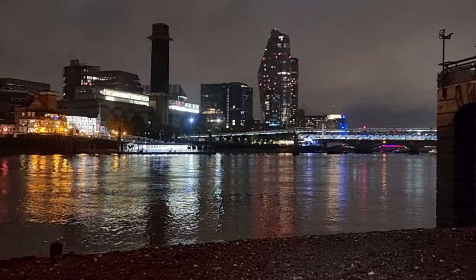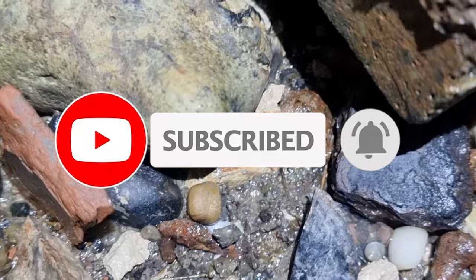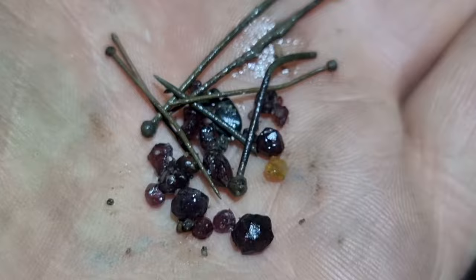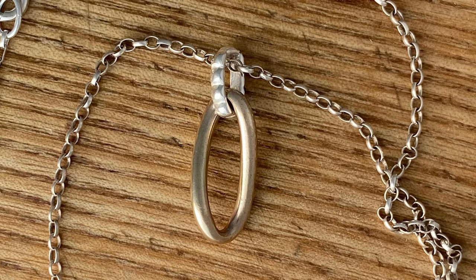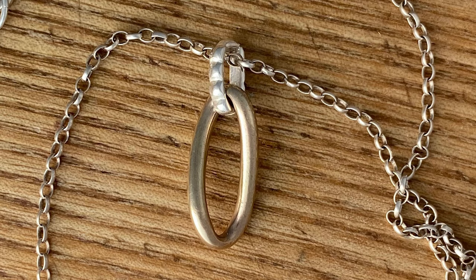I should mention that Wendy is also a permit holder, which you have to have by law if you plan on searching the Thames foreshore. So we got busy finding garnets and a few pins for her jewellery projects, but another reason for meeting with her was to give her my modern gold chain that I recently found. And she has expertly taken it apart to make individual gold pendant necklaces.